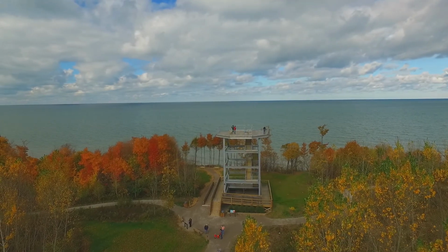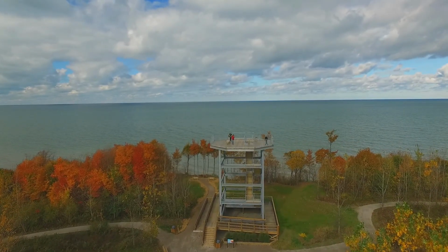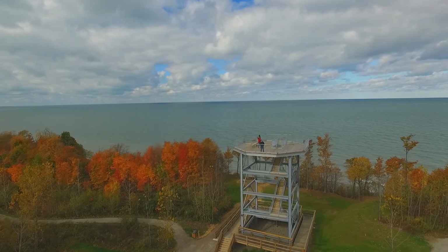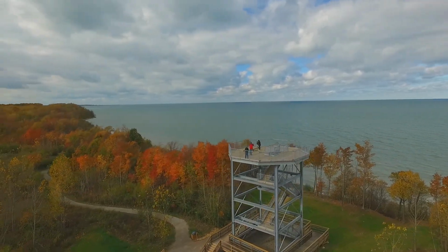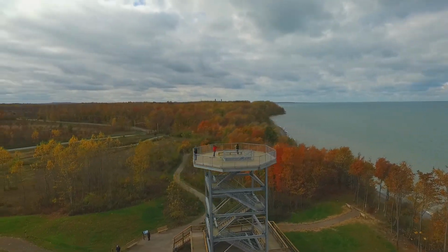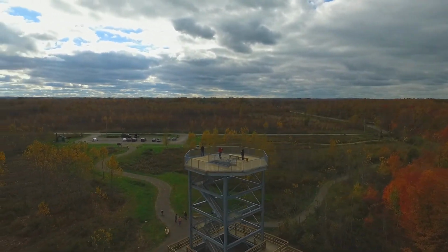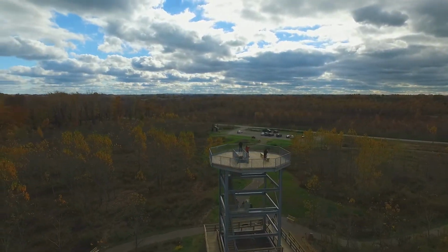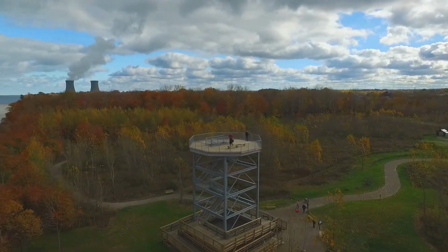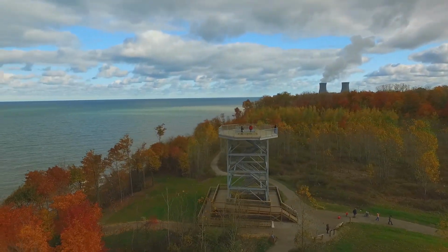You can see there's people going up the walkway all the time, but as we turn around here, you'll see the various levels and the stairwells that lead to the different levels of the observation deck. You can go up 10 feet, 20 feet, 30. You can just stop wherever you feel comfortable and do your observation there, or else make it all the way up to the top, which, as mentioned before, is about 50 feet up in the air.